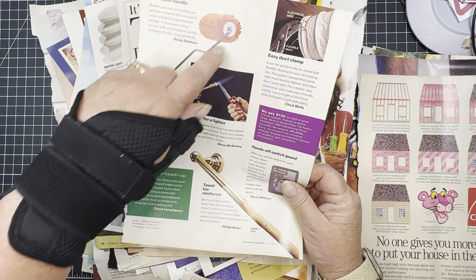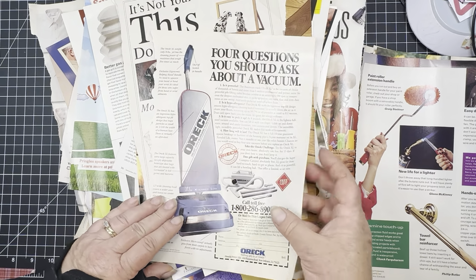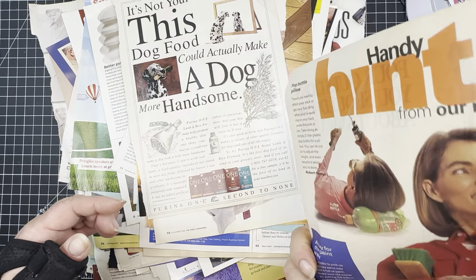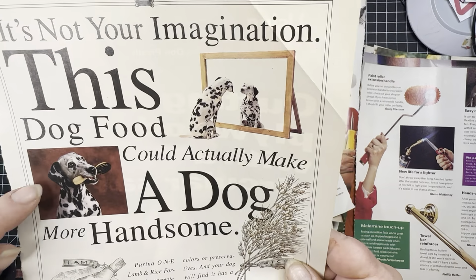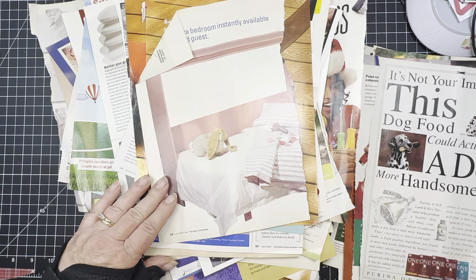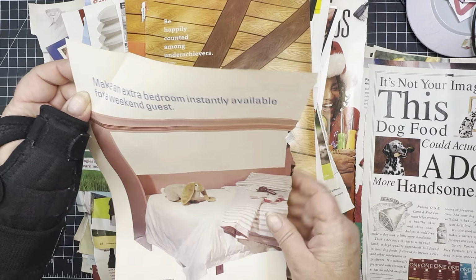Okay, I liked her holding the paint roller. Thought that might be fun in a glue book. Okay, this is a journal. I just thought I'd use the vacuum rather than printing one. This one I thought was cute. Look at the little Dalmatian. Look at the dog with the hairbrush and then looking in the mirror. So I thought that would be cute for glue book fussy cuts. And then this one had a bunny. So you know I had to take it.